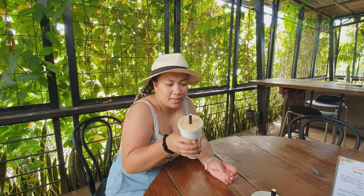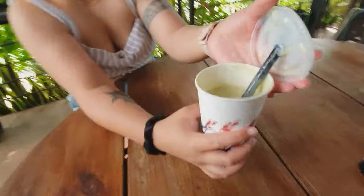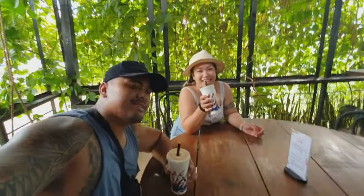So what's that one? I think this one's the tropical blend. What do you reckon? You can taste the pineapple. That's nice, it's refreshing. Which one's better? The tropical is the best, but the sasalapa is really good too. We're believers now. It is vegan, I was only kidding, I was just joking around.